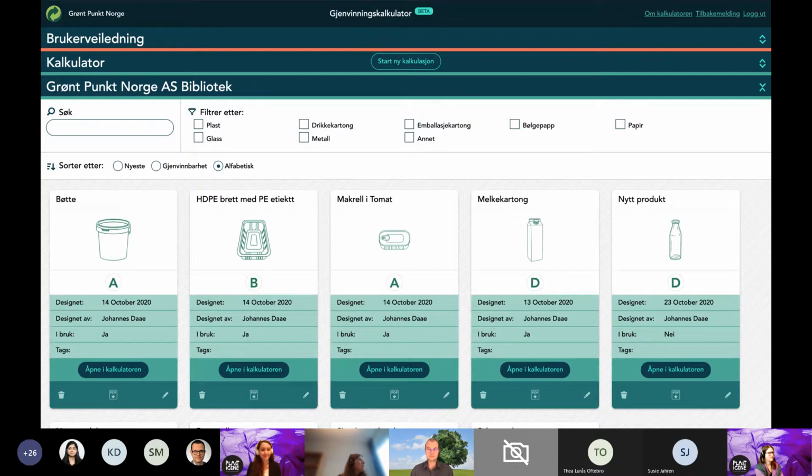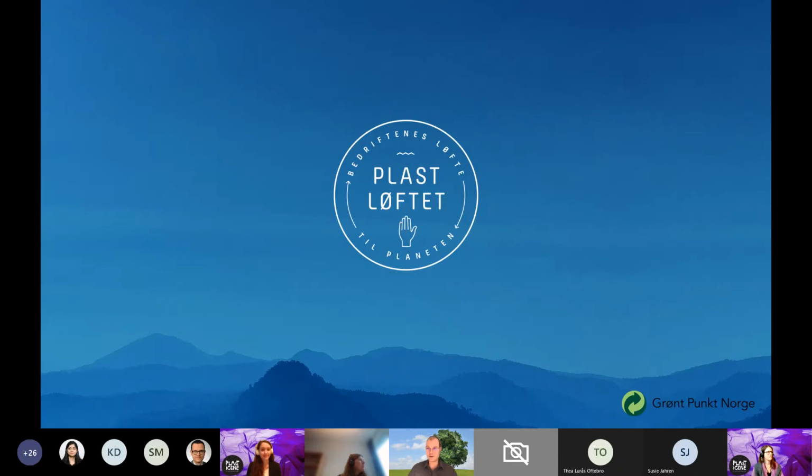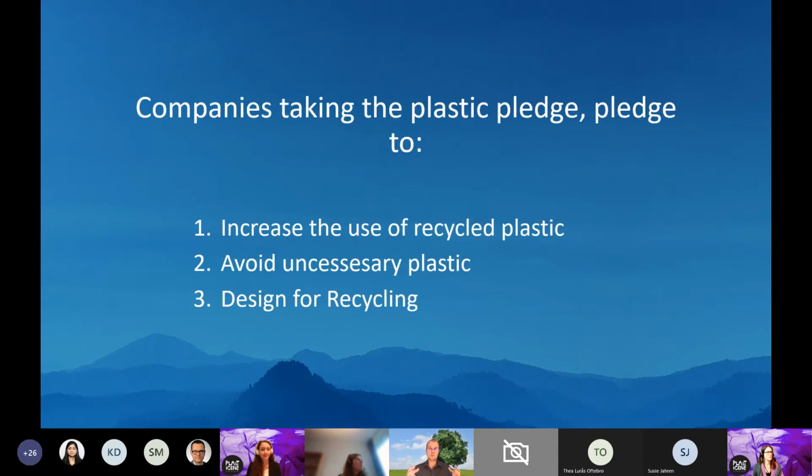We also have another thing I'm going to spend the last 2 minutes telling you about, and this is something called Plastløftet, the plastic pledge. This is a pledge where companies that want to deal with the plastic challenges in packaging can take the pledge to increase the use of recycled material, avoid unnecessary plastic, and design for recycling.